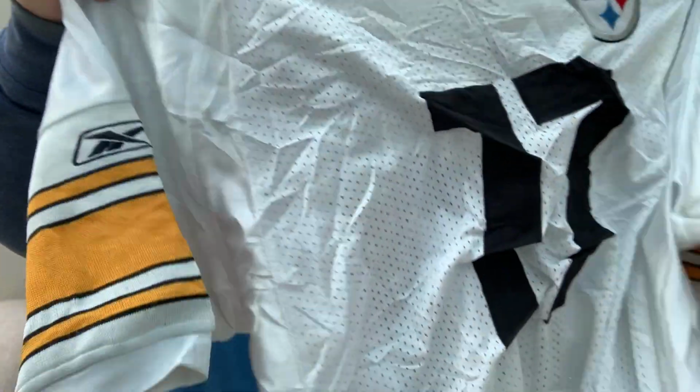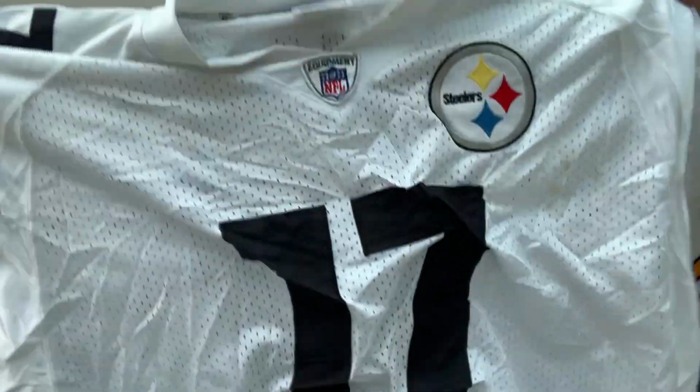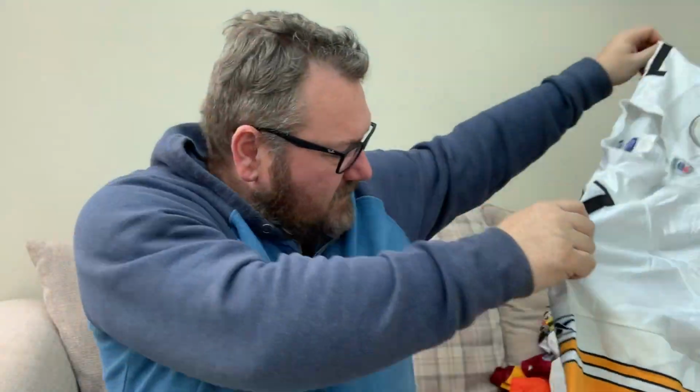Now that is cool. That is the Steelers. Wallace, number 17. Couple of little marks on the front there, but nothing too bad. Obviously, I'll have to wash these and steamer or iron every single one because of how creased they are. But so far, I am reasonably pleased.